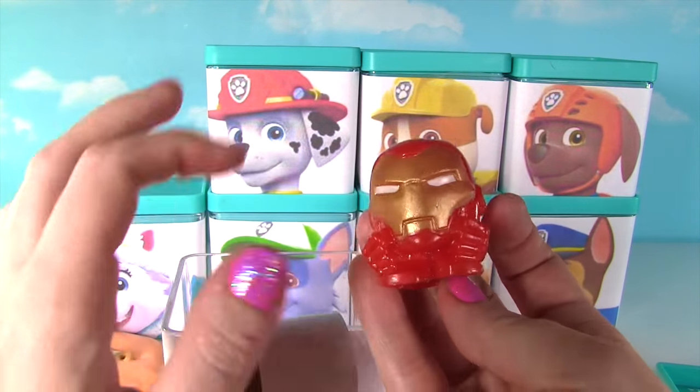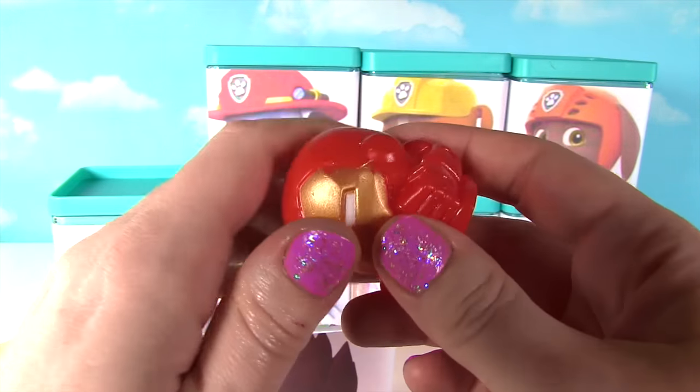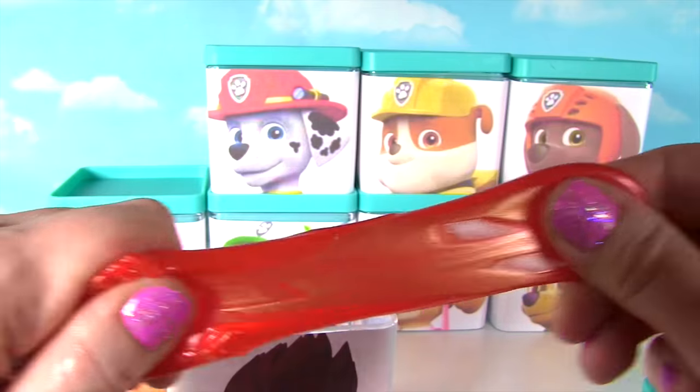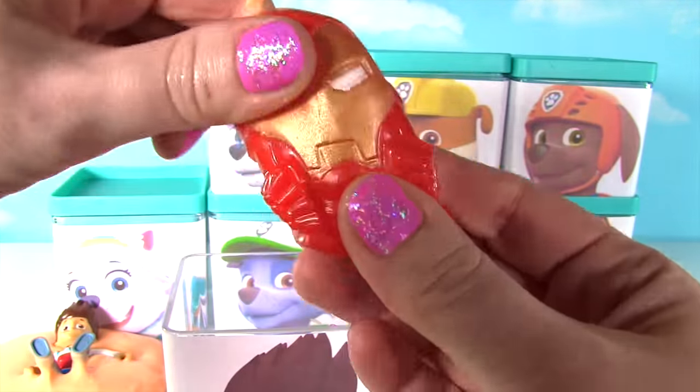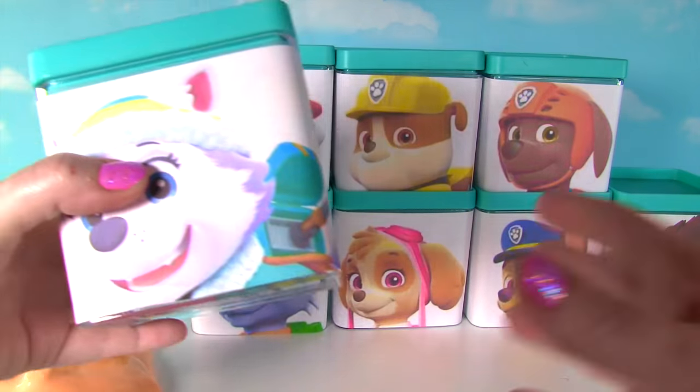Whoa, we got Iron Man looking super duper cool. Look at that red and gold. And we'll give him a good squish. Wow, and another squish. And on the squish meter, he gets a 9. Super squishy. Look at everyone hanging out in the slime. Ooh. Quick, before Everest gets slimed, let's save her.